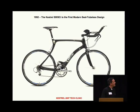And what this bike did, this was actually a road bike, but it was used by a lot of triathletes as well, as you can see by the setup in this photo. But what it really opened the door for was some aerodynamic freedom with our triathlon bike designs. And you'll see some more of that when I get to the design process.